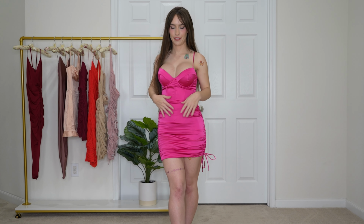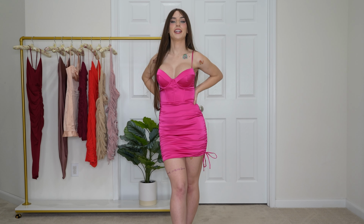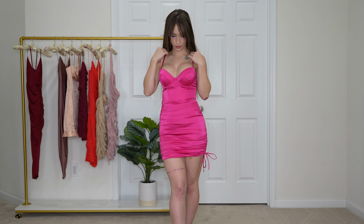Ruching is really nice because I feel like any type of pattern or ruching hides bloating, whatever you got going on down here, you know, and it's just very flattering. I think that the corset really helps to accentuate the waist. And the cuffs fit nicely, they're not too big or too small.